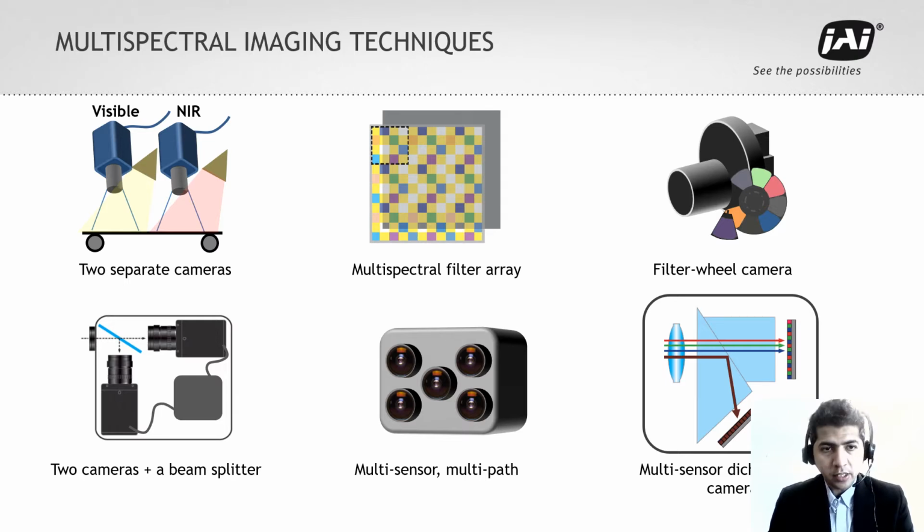But if you look at each of these methods out there in the market, there are several advantages involved, but also several challenges. For example, when you're looking at an approach with a filter wheel camera, you have a moving part in the camera, so you have limited speed capabilities because of the movement involved, and also the robustness of the camera is going down. And you need to have an object that is static in order to have enough time to move the filter wheel and capture the same object with a different separation.